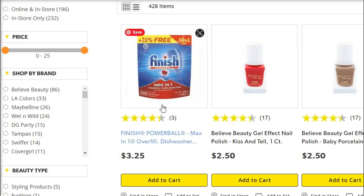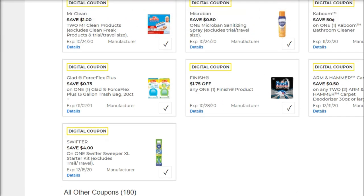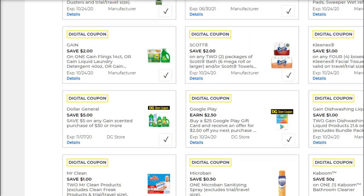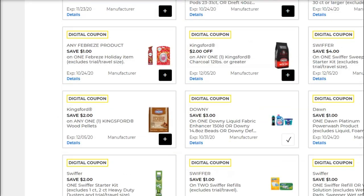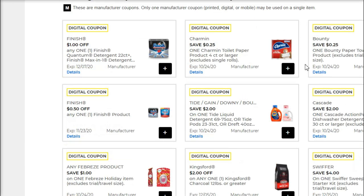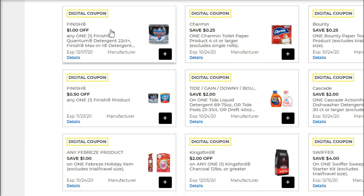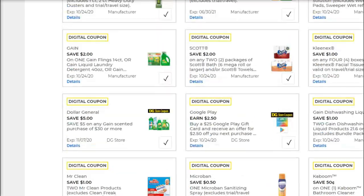Next, we're going to pick up the Finish dish tabs. These are $3.25. If you have this $1.75 off coupon, that makes for some really good savings on that. We've gotten a lot of little random Finish coupons of different amounts, so use whatever you have. I have that $1.75, but I also have like this weird 50-cent one. I've got a dollar one. Just make sure that you use the one that is the highest value in your account. And do not clip the other smaller ones because those will come off first of that Finish product.